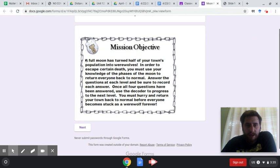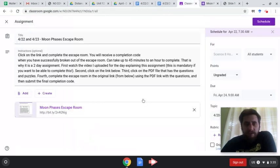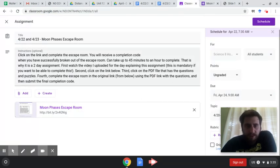I'm not going to read this whole thing, but this is the mission objective. A full moon has turned half your town's population into werewolves, and you need to figure out the puzzles and get out of the escape room to make sure they don't become stuck forever as werewolves. Okay, go back to the Google assignment here in Google Classroom.